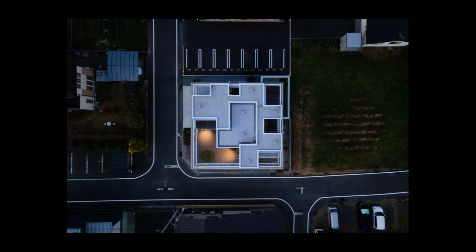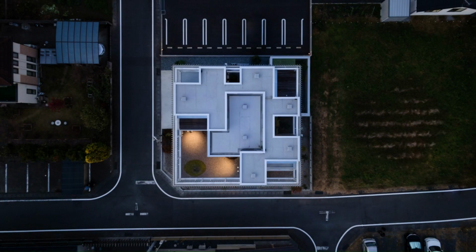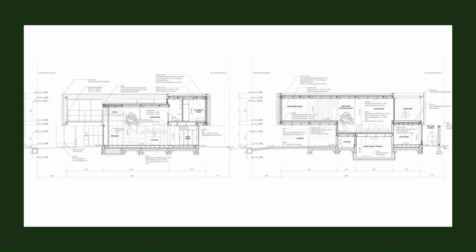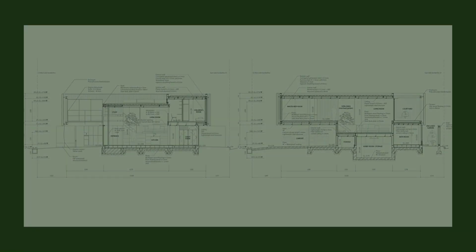While the spaces that require privacy are positioned on a higher level or in a semi-underground area, each room is connected so that the residents can feel each other's presence no matter where they are in the house.